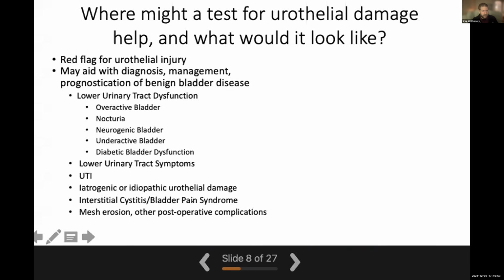This is definitely an incomplete list, but the main ones jumping out are LUTD, LUTS, UTI, and any variety of iatrogenic or idiopathic urothelial damage, including things like mesh erosions and chemotherapeutic agents. It might be less useful in the context of things like interstitial cystitis, given that the way the urothelium responds in those contexts doesn't seem to be exactly the same as what we saw with the UTI model or those chemical injury models that I just showed you. Lastly, it could help triage patients for imaging and cystoscopy, perhaps.